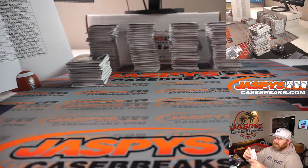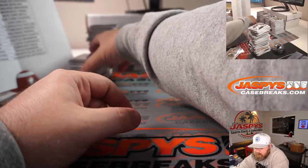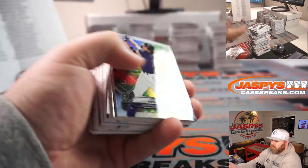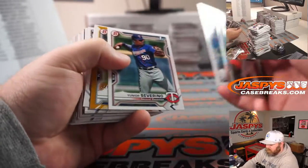So do you think that he's a common player to hit, or do you think that was the ones from the cases? Zach Veen for the Rockies. I feel like that's a popular one to get.